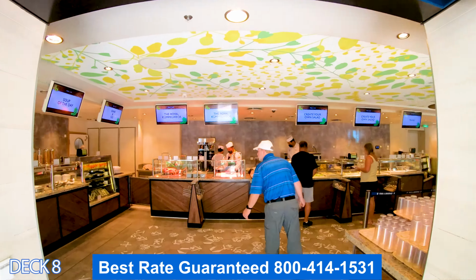Going through the spa all the way toward the front of the ship is the gym. It is a huge gym, one of the biggest that I've ever seen. There are free weights, machines, stairmasters, treadmills. Down a deck is the running track. The running track is also huge. It goes all the way around the deck.